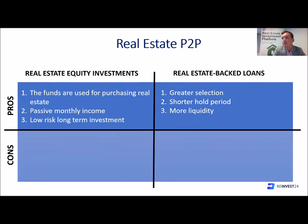So let's move on to the pros of real estate backed loans. Probably the strongest argument, for me at least, is that there is a greater selection of projects to invest in, more frequent projects. That provides the opportunity to diversify our investments into smaller amounts between many projects. And I truly believe that this is a must for risk management if you're investing into P2P loans.